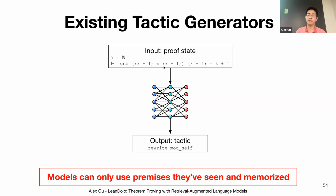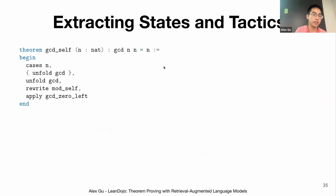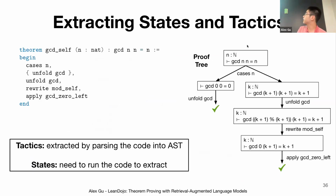The Lean files only have the lines and the tactics, right? So it looks something like this. The Lean files look like this. By tracing, by reconstructing this proof tree, we get all these intermediate states. So the input might be something like this, and the output would be unfold GCD. During training time, we concatenate like this: this is after this, and then this.